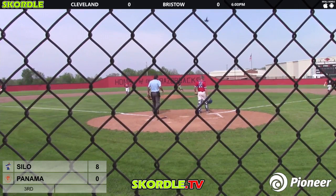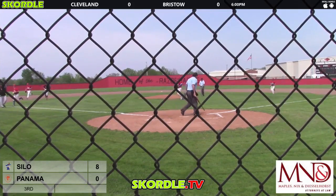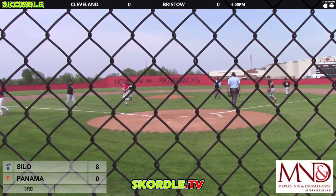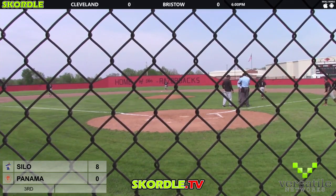First pitch, ground ball back to the mound from Timms. Connery fields it cleanly, and that will end the inning for Panama. On the comebacker to the mound for the Razorbacks, no runs, no hits. There was an error, and a man left. 10 pitches for Connery in the frame. We head to the fourth, Silo with an 8-0 lead.